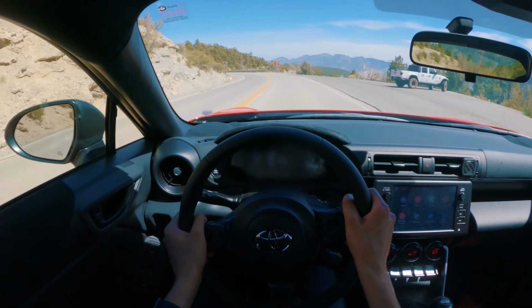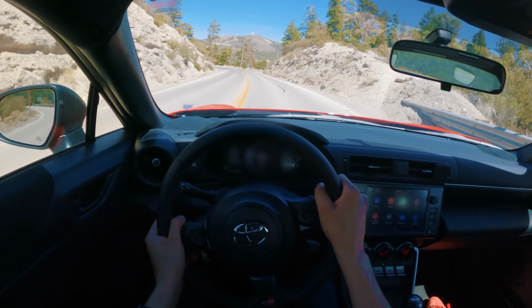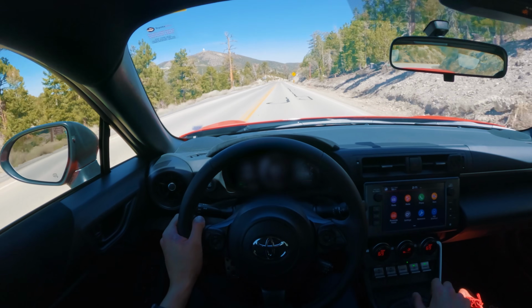But then if you are like me in your driver improvement, driver skill, track day journey, I don't know if this is going to be enough of a bump to really challenge you.